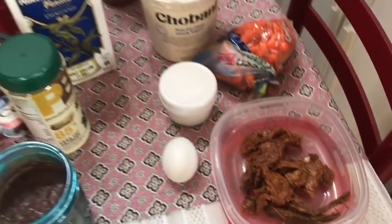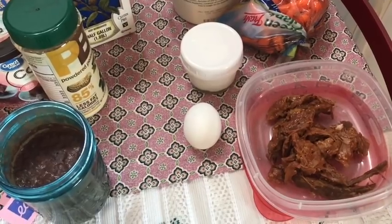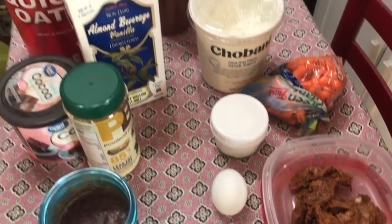So everything that I'm having today before dinner is going to be 1 for coffee, 3 for oatmeal, and 4 for the beef. That is 8 smart points before dinner.